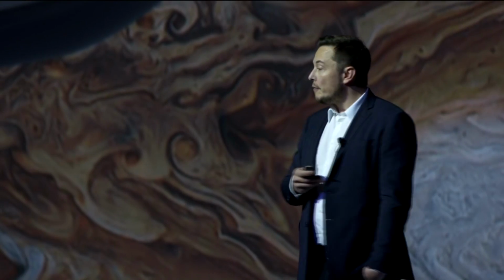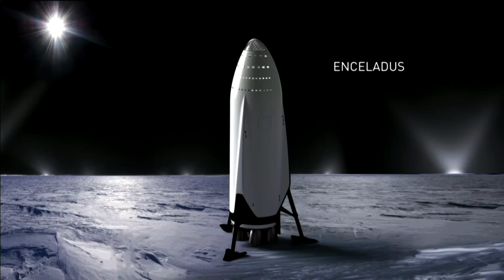But by establishing a propellant depot, let's say Enceladus or Europa, there are a few options, and then doing another one on Titan, Saturn's moon, and then perhaps another one further out on Pluto or elsewhere in the solar system. This system really gives you freedom to go anywhere you want in the greater solar system.